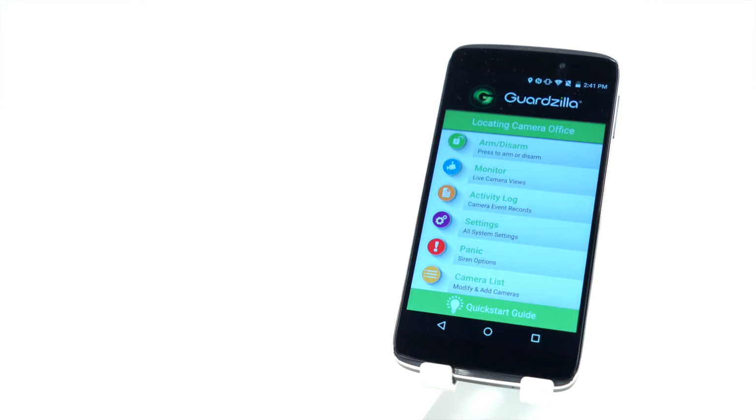I plugged it in, opened up the app after downloading it, and I was greeted with this. This is what the Guardzilla app looks like on Android, and it doesn't look all that much better on iOS. So I'm standing there thinking to myself, oh God, this is not looking good already. But I thought, okay, gotta give this thing a fair shake. So I set aside how awful it looked. I went ahead with the setup.